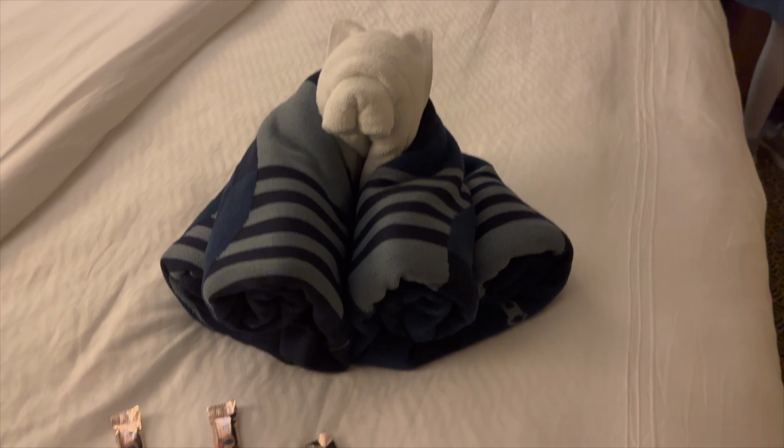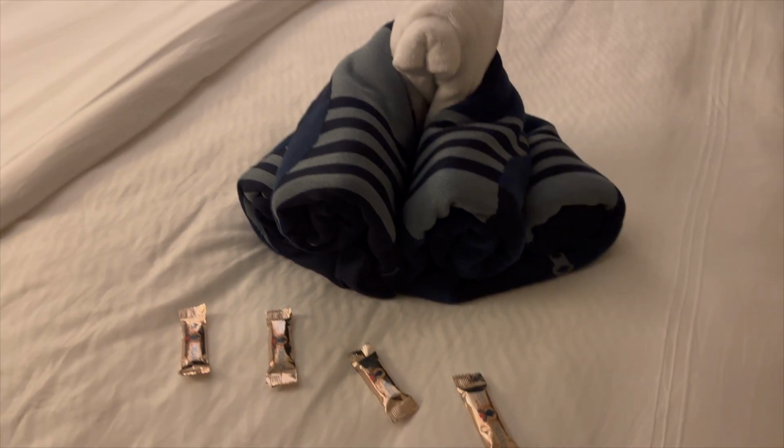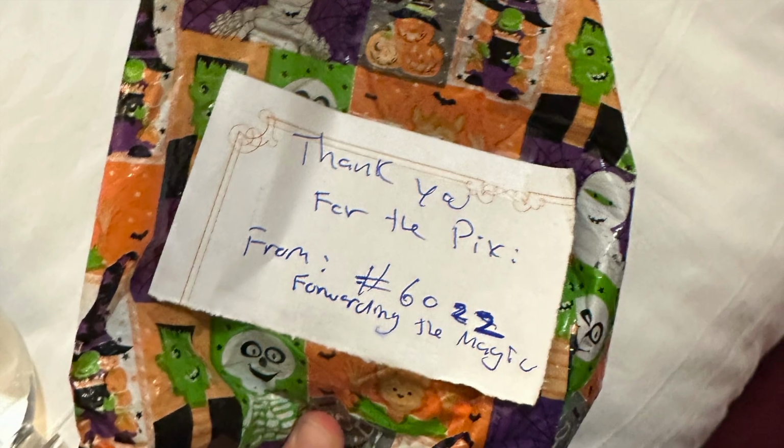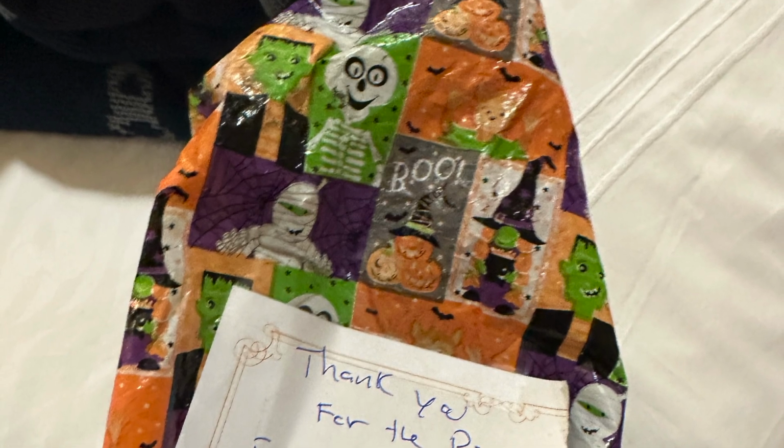Our cabin host had made up the room for us as usual, with the kids' beds all ready, and as always with a chocolate and a different towel animal each day, which the kids always love.